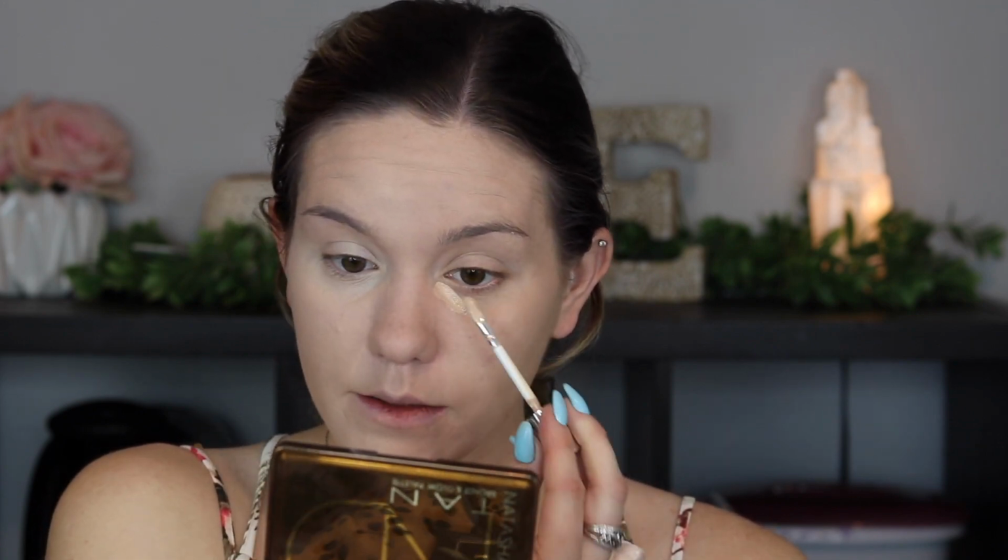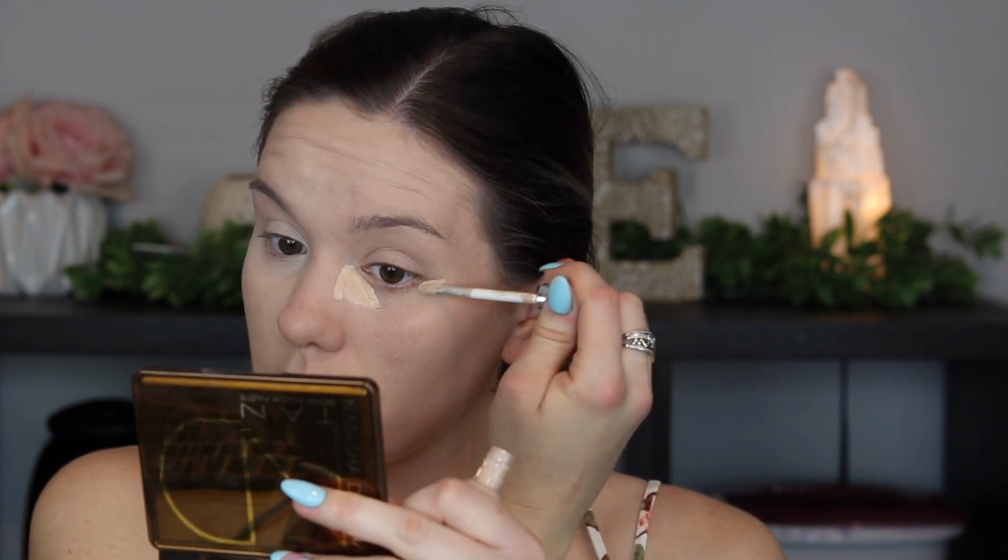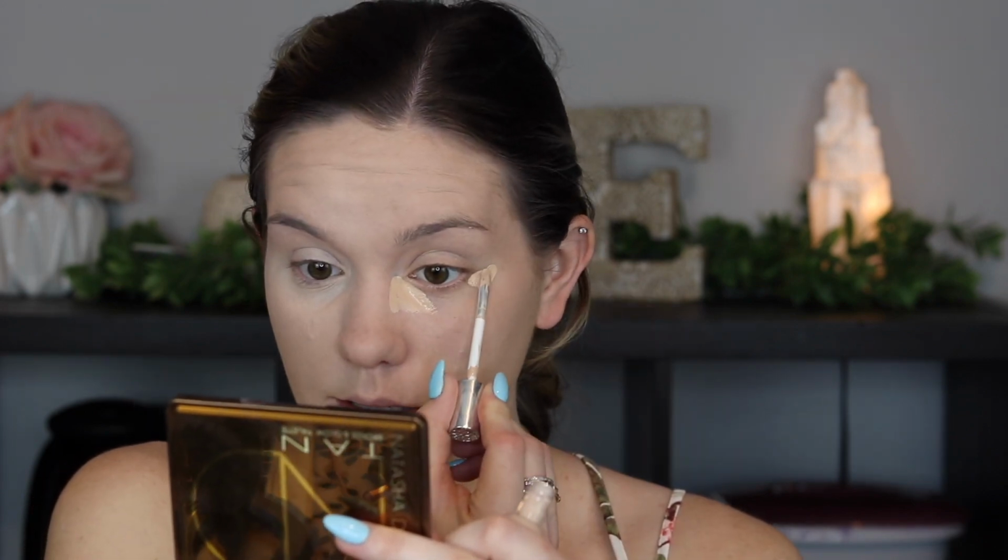Let's go in with this Dior. So much different because it's this little brush tip. I feel like this one, I don't know, does it deposit? I think it deposits a little bit less. I'm feeling like I need to go in again. So the Lawless deposits a nicer amount of product, but aside from that, they're both nice.